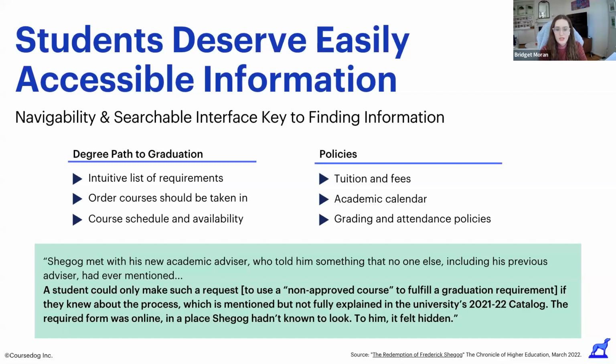After enrolling in college 6 times, dropping out, experiencing homelessness, coming to terms with a lot of very difficult situations and facing many adversities, he persevered and was about to complete all of the requirements for graduation. However, he was really struggling with one requirement and didn't know if he'd be able to meet it. And there was actually a policy that would help him address that situation. But the article noted that students could only make a request if they knew about this process, which is mentioned but was not fully explained in the university's catalog.